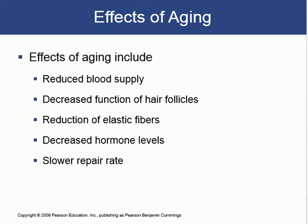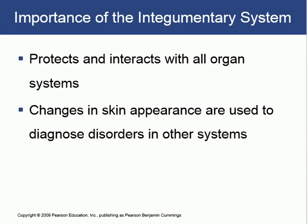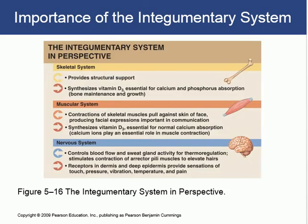Elasticity will become less, and this is where you see the wrinkling of the skin. Hormones, the repair. You get a wound, and it heals in 3-4 days. He gets a wound, and he heals in 10 days. So the healing process is actually slower. Okay, this is just summarizing what we talked about.